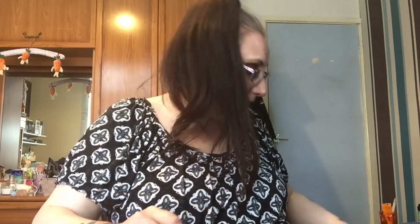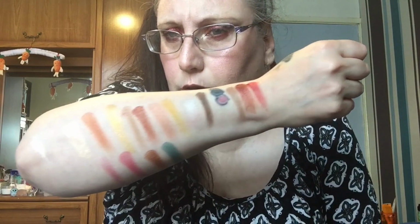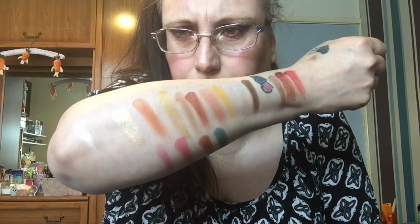But yes, I really like this a lot. I have been wanting it for a long time, so when I saw it going for £4 on Depop, I was like, yes, I'm having that. Otherwise I'd have had to wait for a sale on it, or just buy it outright, because it is worth £10, to be honest. It is worth it. And it's the palette that Roxy did with Revolution. It's a collaboration with Revolution.